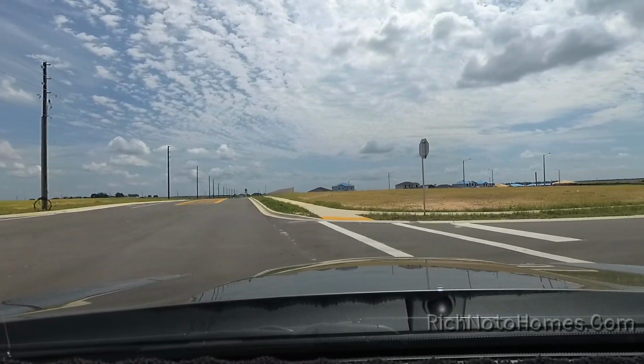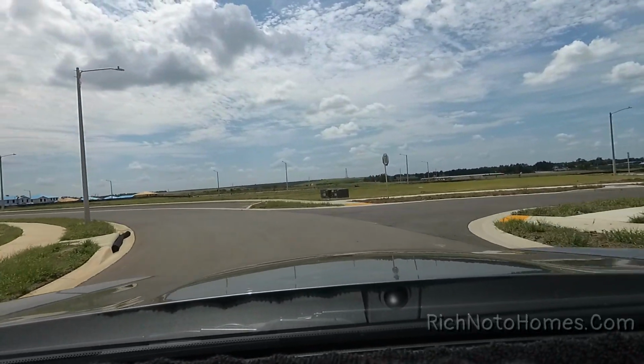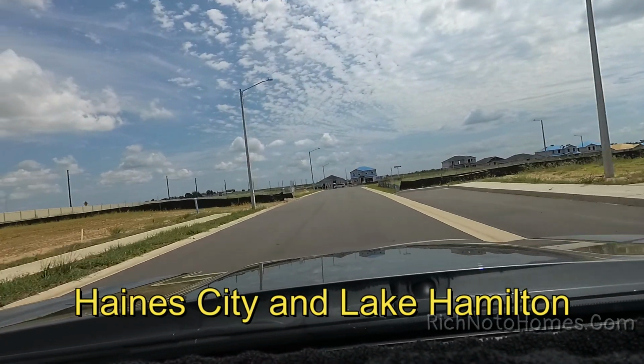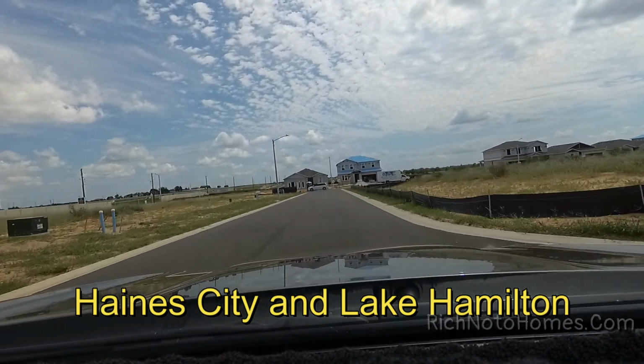Okay, so we're out here at Scenic Terrace. Scenic Terrace is down in, I believe it's Haines City. Yeah, I think it's still Haines City. I don't think they were on the border yet of like Winter Haven or something like that, but I could be wrong.